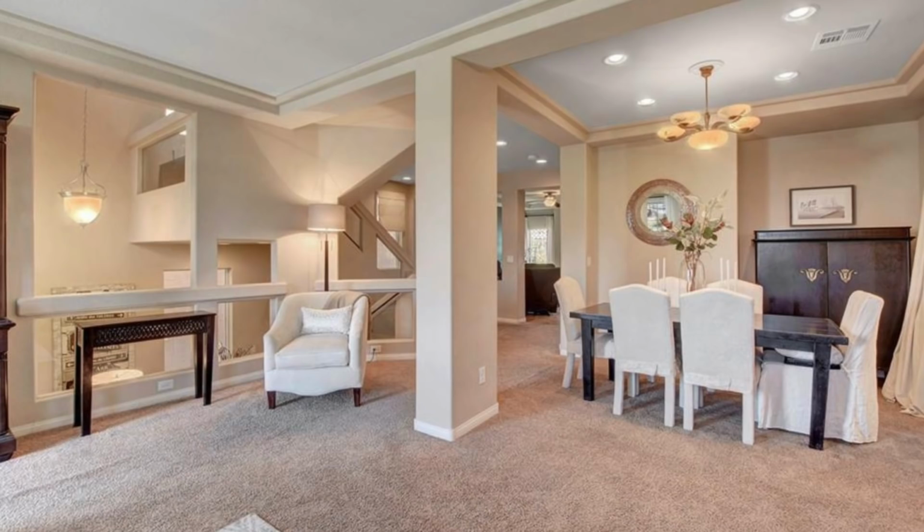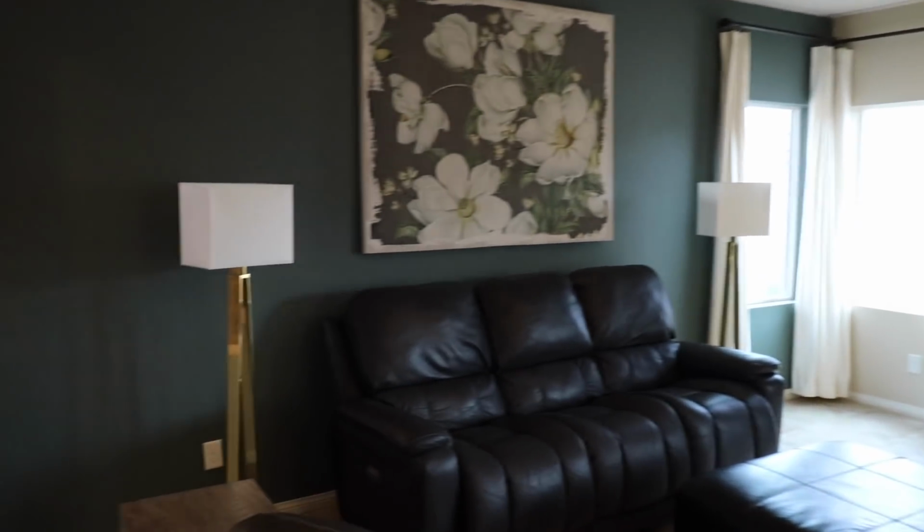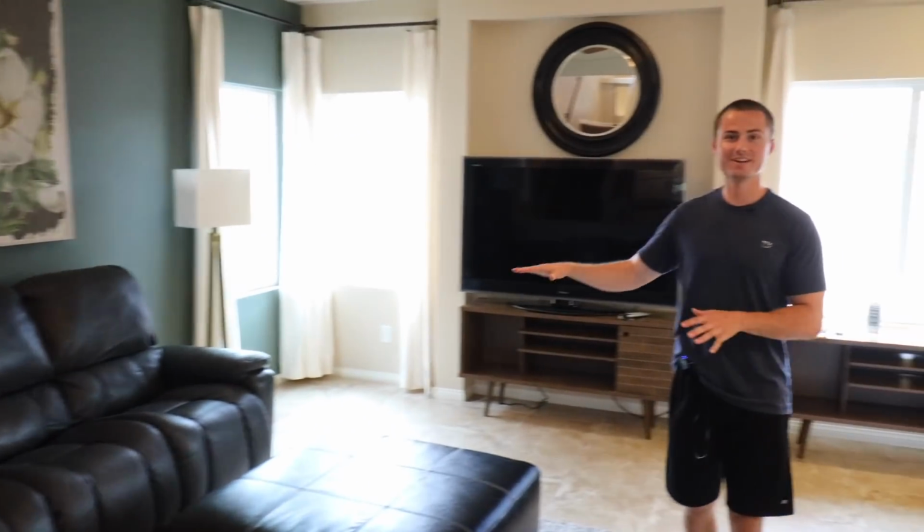If you're not able to afford this type of house yet, do not worry. It will come soon enough if you trust the process. Welcome to the kitchen and I guess quasi dining and living room. They kept all the furniture here. I'll tell you all the numbers in just a minute, but I got a sweet deal on all this furniture. So the house is already furnished.